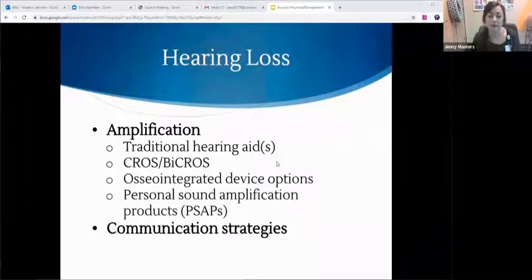So as for hearing loss, there are many different routes to take. Amplification options include your traditional hearing aids, what's called a CROS system, an Osseointegrated device, or personal sound amplification products, which we'll go throughout the slides. And then there are also helpful communication strategies that an individual can utilize regardless of what treatment option you take.